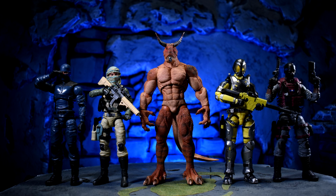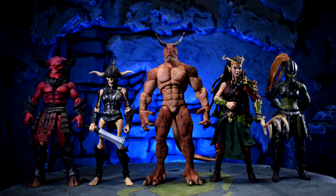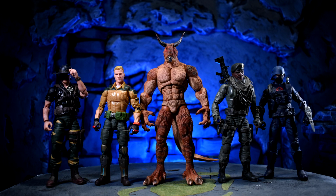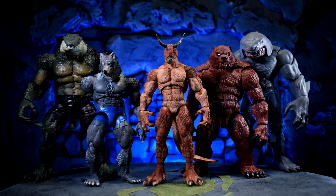So as far as size, here he is next to some Action Force figures, and I like his scale a lot. Then here he is next to some Mythic Legions figures. Then we also got him next to some Marvel figures and a Power Ranger. And then we have him next to some G.I. Joe Classified.